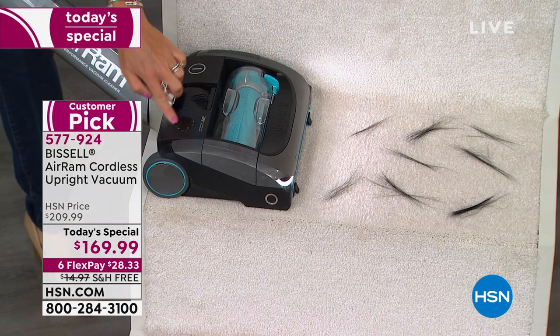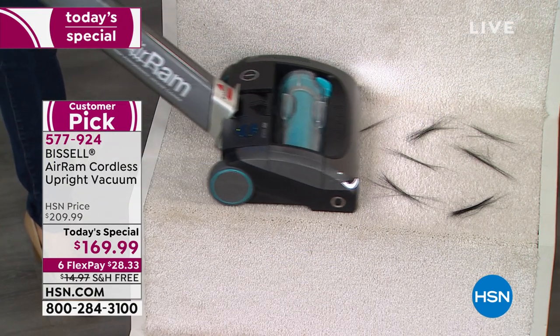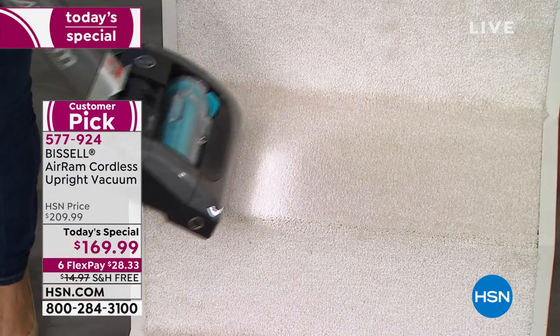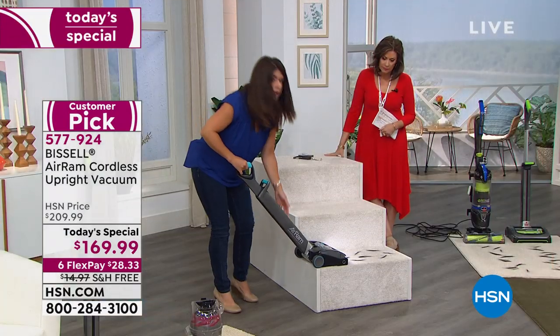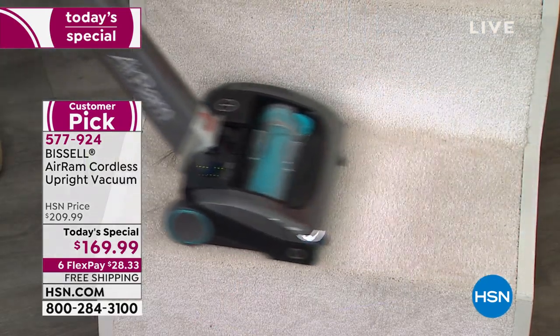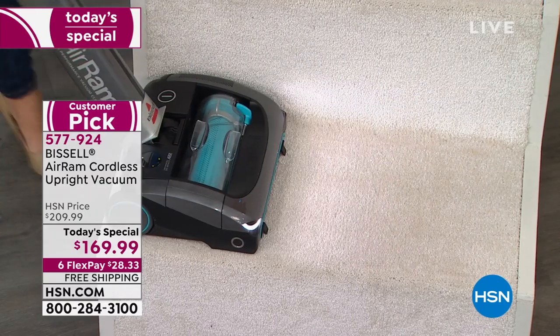One push of the button, you see that LED light right here. It lets you know your power. And it only takes about 4 hours, and that's when it's completely dead. And you will have the same power from the start all the way to the finish to glide right over and pick up all that pet hair.